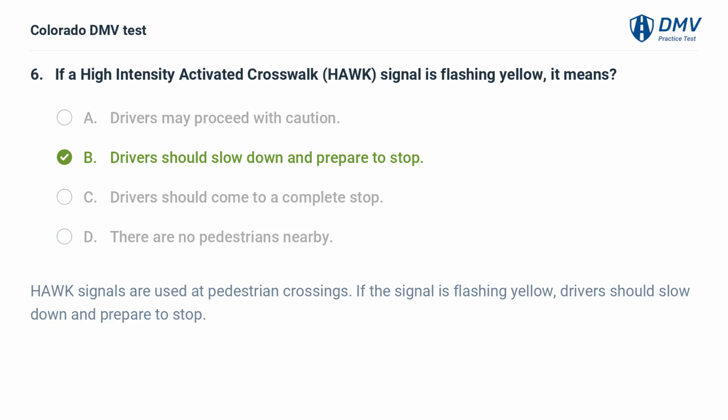B. Drivers should slow down and prepare to stop. HAWK signals are used at pedestrian crossings. If the signal is flashing yellow, drivers should slow down and prepare to stop.